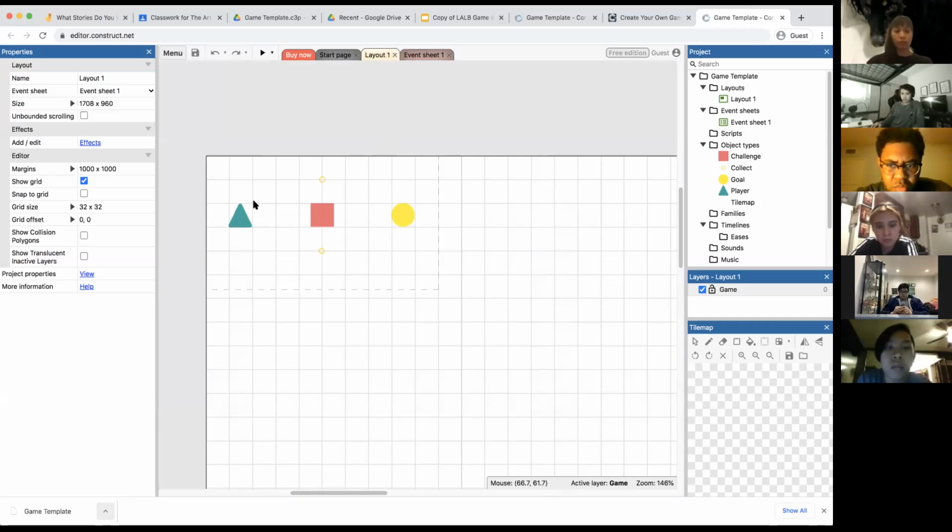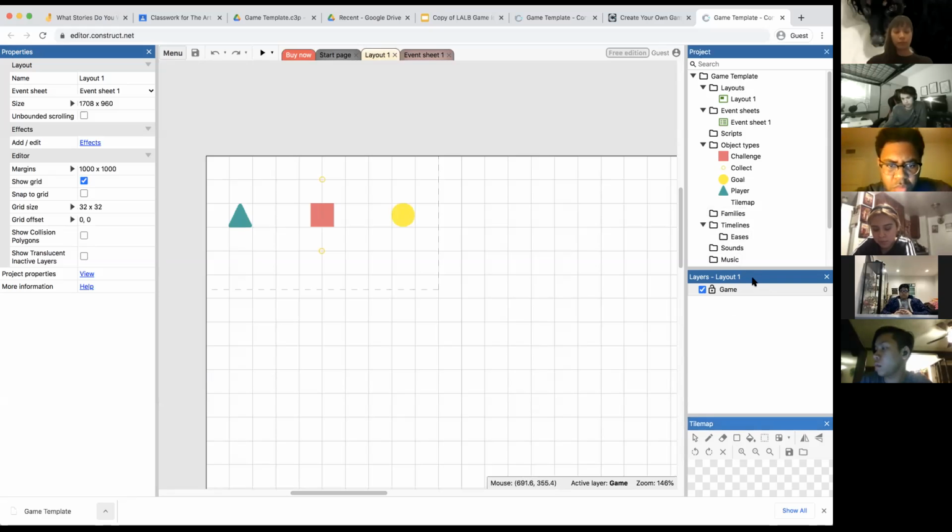To the right, we see a bar called Project. So the Project bar basically holds everything that will be our game. All of our assets, all of our tiles, all of our sounds. This is basically where you can find those things. Underneath the Project, you can see another bar called Layers. And mine's a little different. Let me see.